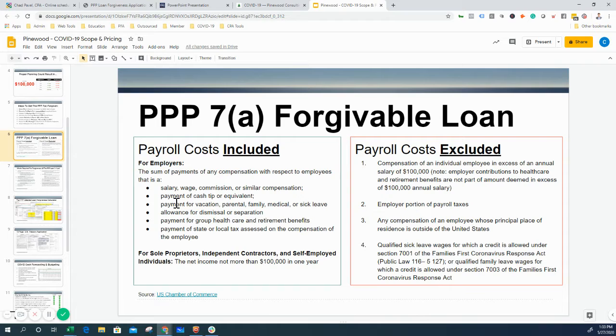But basically, salaries and wages are all included, gross wages, included in the amount of forgiveness, meaning you need to spend this money to get the loan forgiven. Here are the payroll costs that are excluded, meaning your employer portion of payroll taxes are not included and not forgivable. There's also compensation of any employee above $100,000. If you're paying someone $200,000, you will not get all of that salary forgiven. You only get $100,000 of it forgiven on a monthly basis. There's some other items in here as well. So pause the video and just take a look.